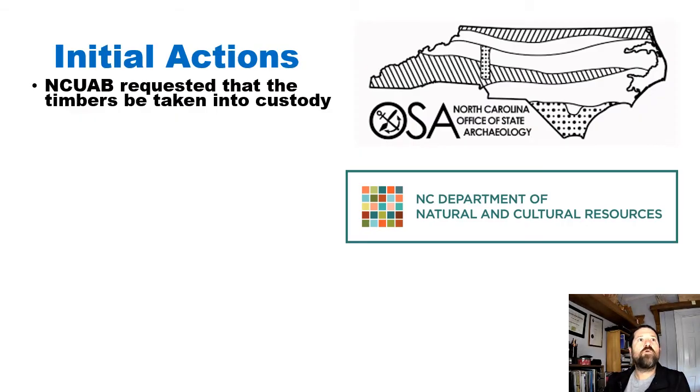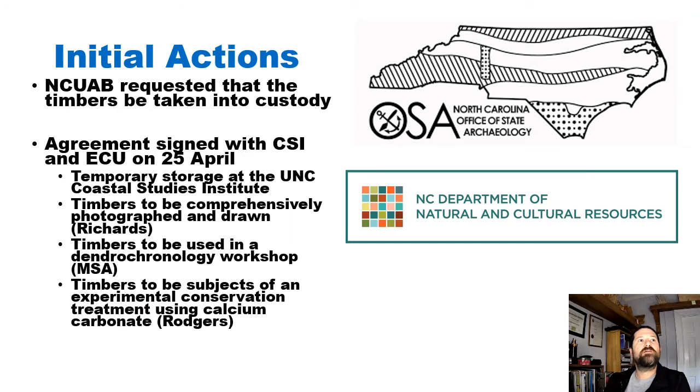So I made a report to the Underwater Archaeology branch, which is part of the North Carolina Department of Natural and Cultural Resources in the state, and they requested that the timbers be taken into some kind of state custody. In this particular case, the request was whether we at the Coastal Studies Institute and at East Carolina University could find some educational benefit. And so there were kind of two things that were arranged.